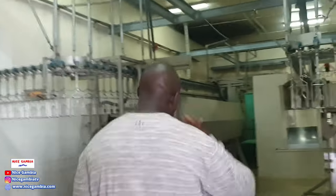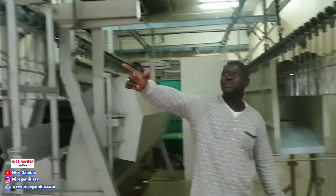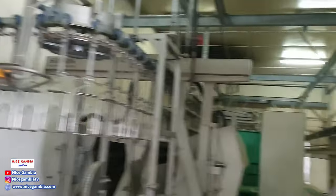For sure. At the same time, here is step two. We are from the receiving room. Here is the slaughter and feather room. If you see this, that way we look at it, the slaughter and feather room. It's the same line movement.